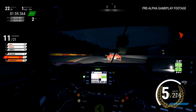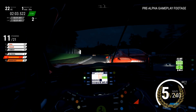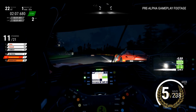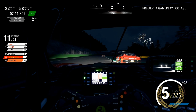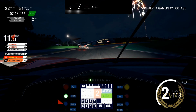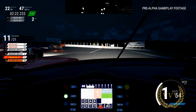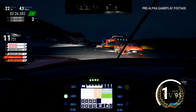It's taking time, but he's worked his way up now to 11th place. Just trying to get by there. Maybe a car is outside. Got fireworks as well, just adding to the illumination of the evening and show off some more lighting effects. That's nice. Well, certainly it's all very nice. It's nicely refined at this stage, running really, really well.